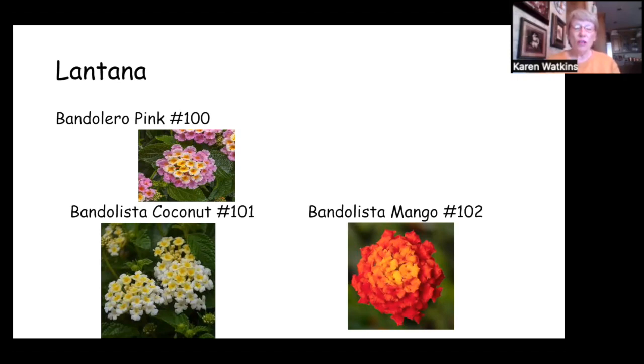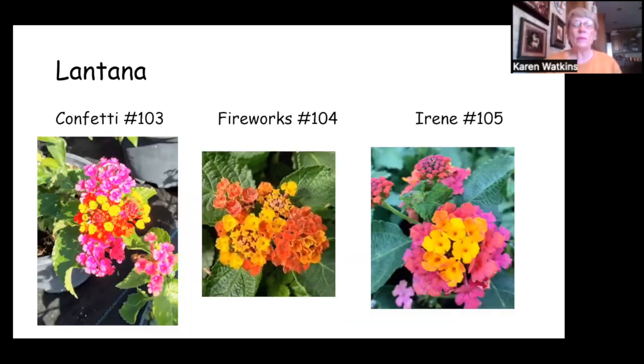Keep in mind that all lantanas attract bees, butterflies, and hummers, which is what we want to do in our gardens this year, to attract these pollinators and give them pollen and nectar.